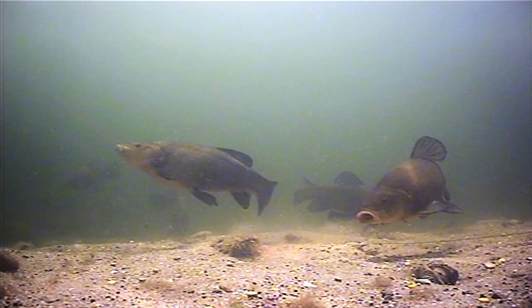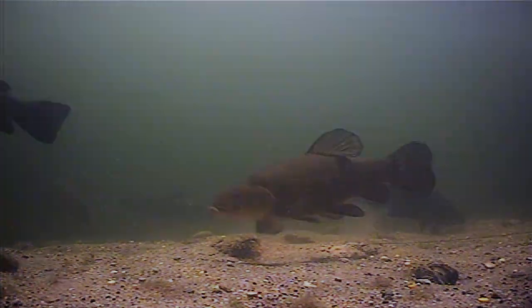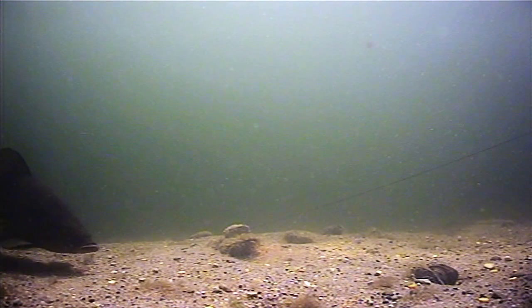But the fish returned to the chumming area very quickly, and they're quite active now. However, they clearly avoid the hook baits.